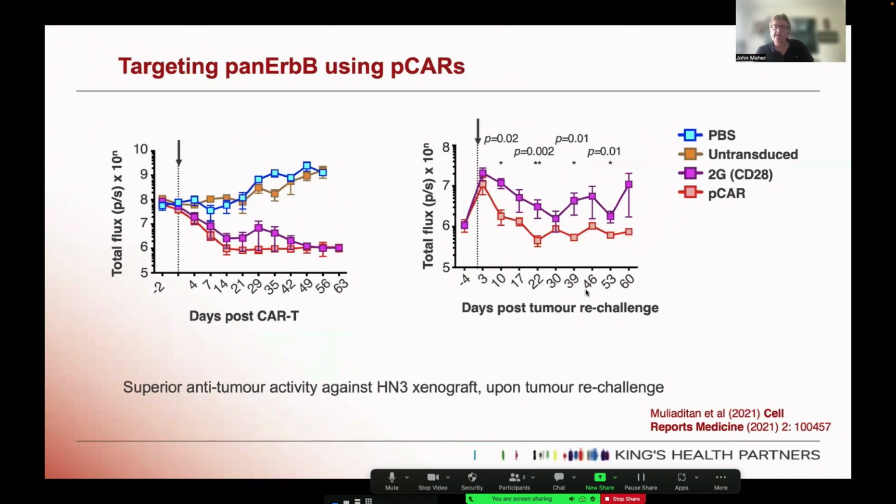Here's another example. This is a head and neck solid tumor xenograft model. The animals have an established tumor burden, and we treat with either a second generation CAR, which is the Ti-28 zeta CAR that I told you about at the beginning of the presentation, or a matched parallel CAR. As you can see initially, the two products work very well, and the tumor is completely eradicated in the mice in all cases. On day 63, what we then did was a tumor rechallenge, and that's shown on the right.